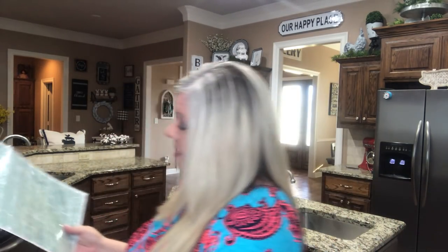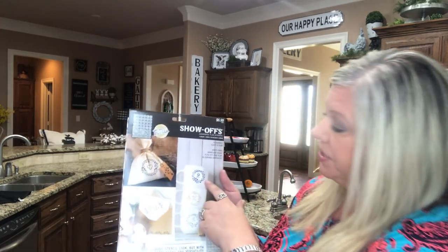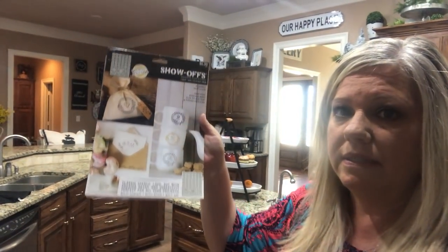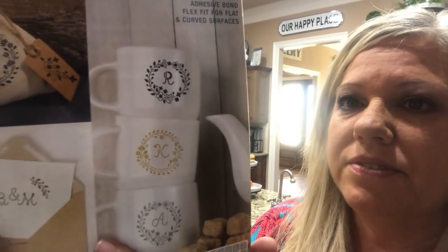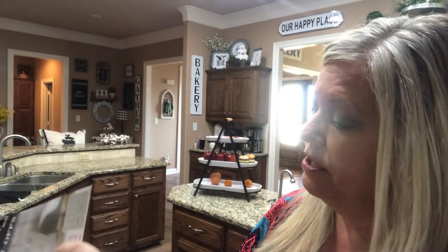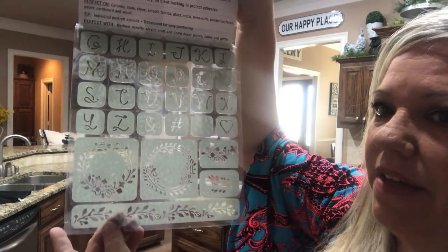But I got that. And then I got this stencil, and I thought it was real cute. I don't know if you could see that, the glare that's on it. Let me turn this. See, it makes it real dark. But do you see that stencil that's on there? And you could put different names. I thought that would be really cute on one of those spoons. But see, it's got that and it's got all the letters.